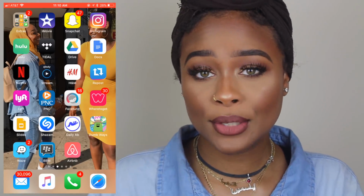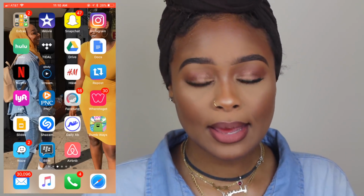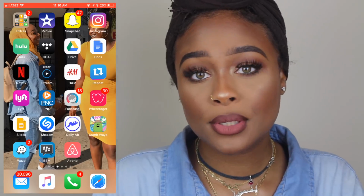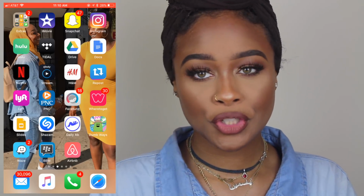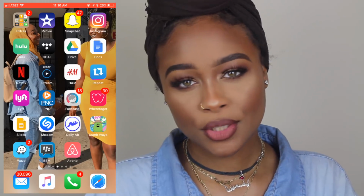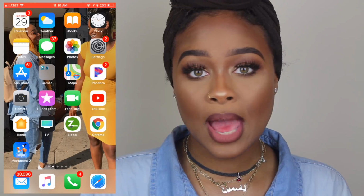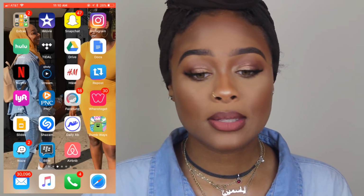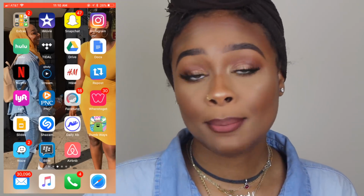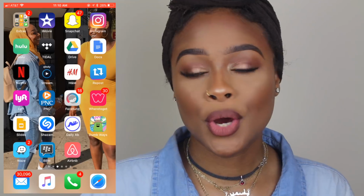The main 2 apps that I use, well, pretty much the only 2 apps that I use to edit is Facetune and VSCO Cam. Those are pretty much the only 2 apps, and then I sometimes use the Instagram features, but not really that much. Like, it's rare. Love to know if you guys use any apps other than these two that I need to know about, let me know in the comments, because I'm always up for editing my pictures and making them look even more good. But for now, these are the ones that I know really well.